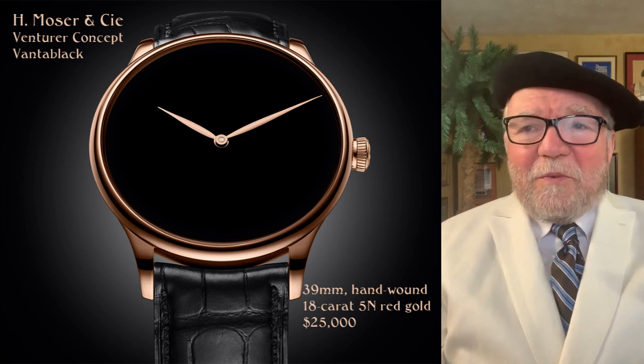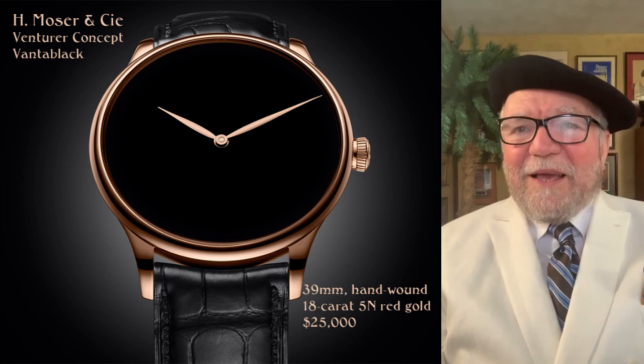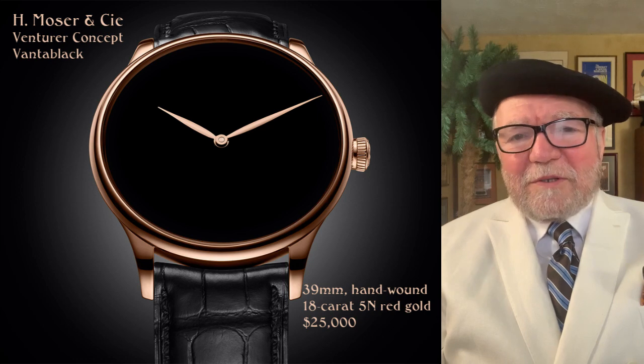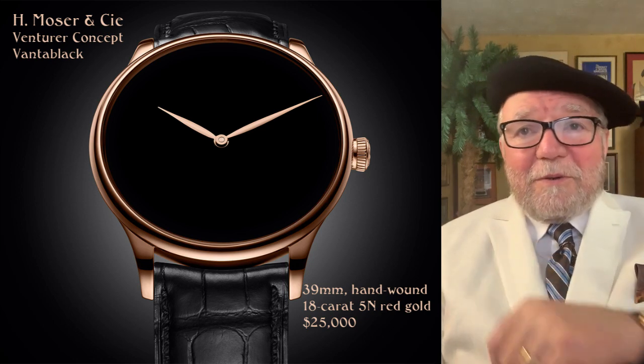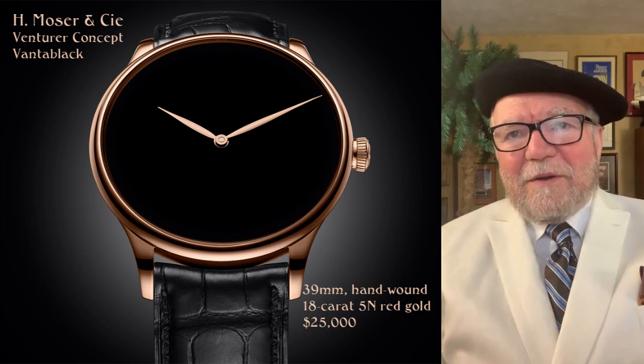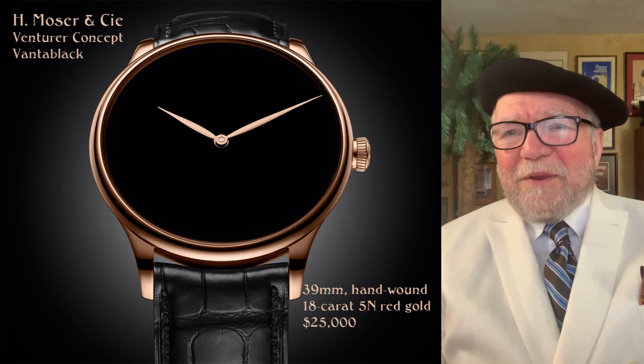I imagine if one looks around, one could find a better price on that, but as a dress watch, this is one I really like. Of course, I'm wearing one very similar to it. This is an Endeavour instead of a Venture, but still, same idea, same company.